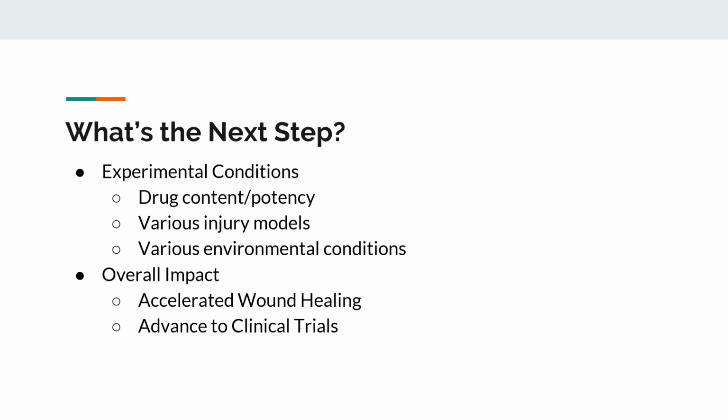Furthermore, we could test various injury models that are not specifically located to the elbow and view the hydrogel's performance. Furthermore, the human body is exposed to various environmental conditions, so testing these will also be important. The overall impact is that this hydrogel does result in accelerated wound healing, and given these properties and the overall benefit, it's likely that the study will now move to clinical trials to see how this will now interact with the human body.